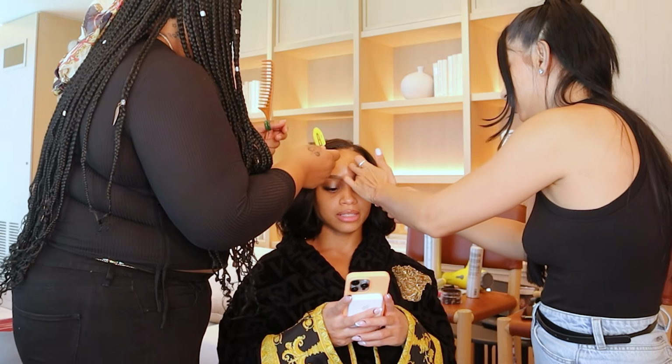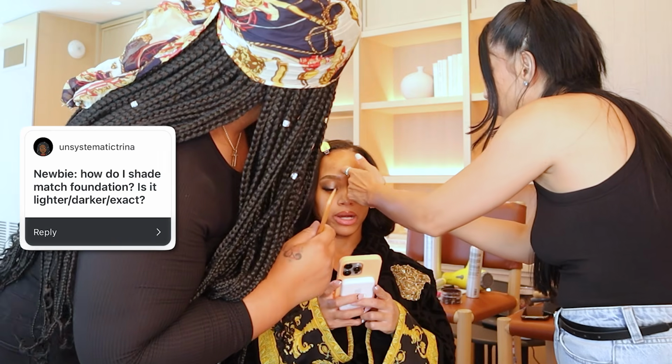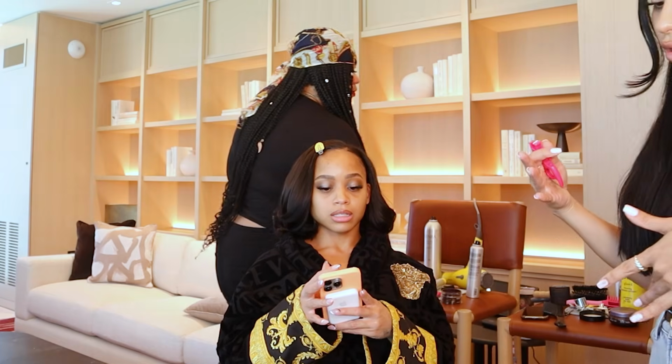How do I shade match foundation? Is it lighter, darker, or exact? For me, I like to go exact or darker.